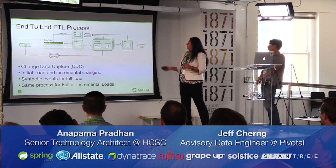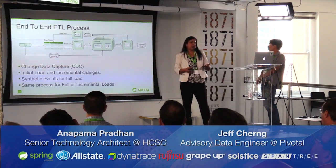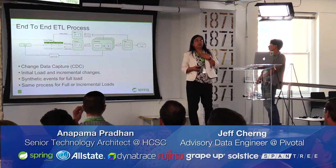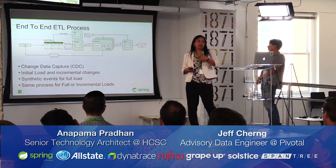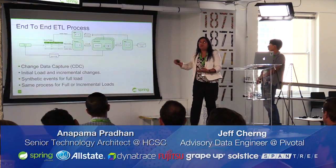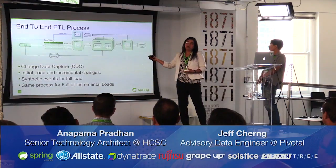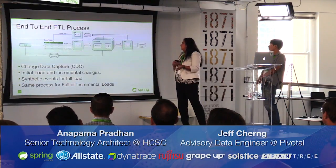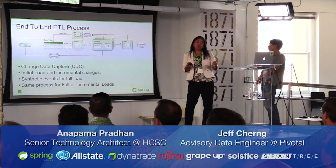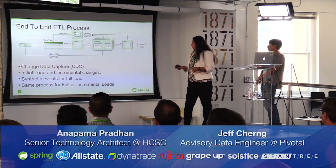Now, by using the event table, we got one more advantage. For initial load, I don't have to write a new process, because I can use a synthetic event generator that will scan the table and put all the keys for my initial load into the event table and then just reprocess it. So it's the same process for incremental load or initial load. I don't have to write any new, different process.